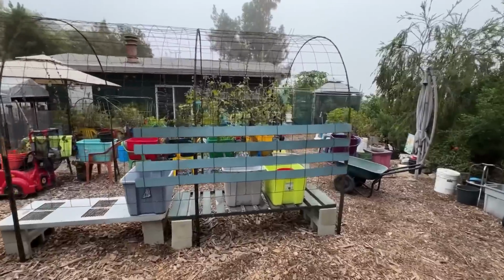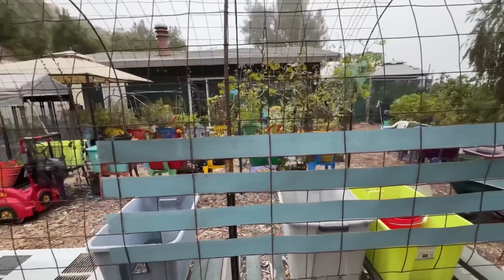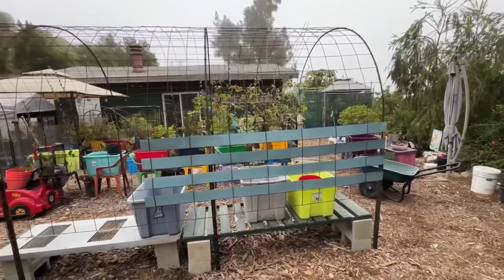This is just from some vertical blinds we had. We stuck it in here for fun. It's not doing anything. Just kind of playing around to think you can create shade.